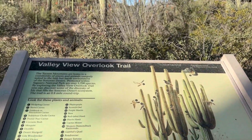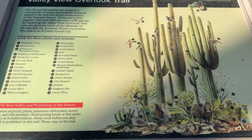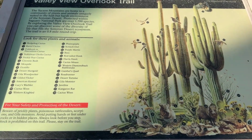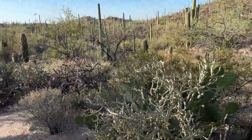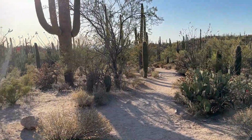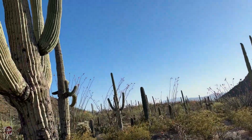Hiking the Valley View Overlook Trail. Here's a little chart with all the birds and rodents, tortoises that you can see here. And this park is just so beautiful. Okay, let's get going.